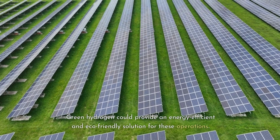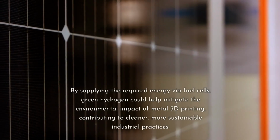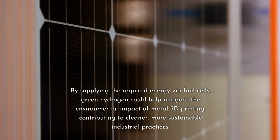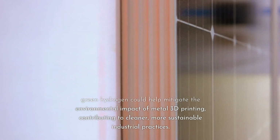Green hydrogen could provide an energy-efficient and eco-friendly solution for these operations. By supplying the required energy via fuel cells, green hydrogen could help mitigate the environmental impact of metal 3D printing, contributing to cleaner, more sustainable industrial practices.